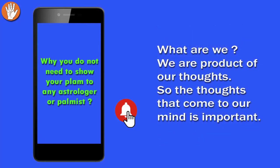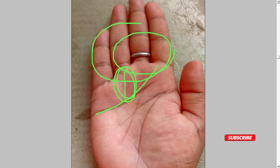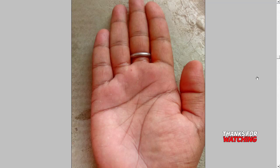So company matters more, although the hand does show good company, because the heart line is pointing towards a finger, so normally he meets good people only.